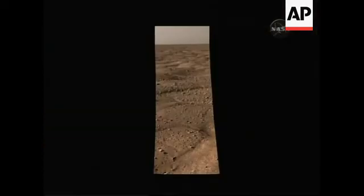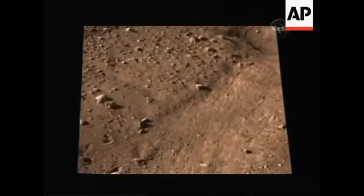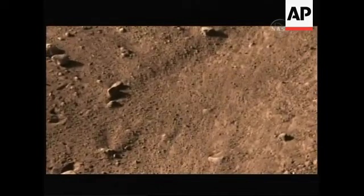So we want to get a full swath from tip to toe to head of the arm to make sure we understand where it's at. First image, and we'll zoom up. Now down close to the lander, that's about 3.2 meters away, you can see the rocks on the left look like they've been disturbed.